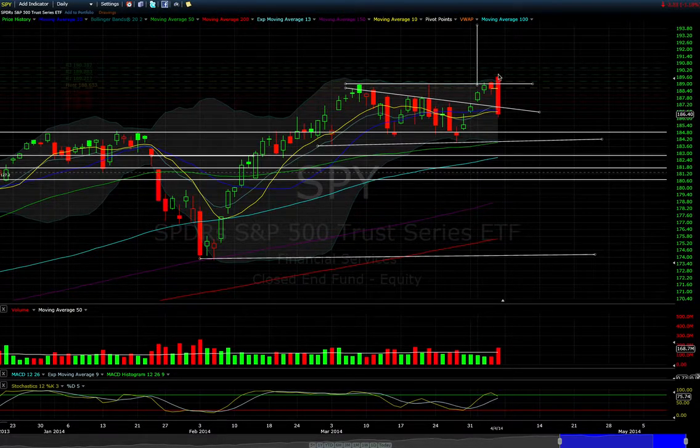Whenever you see this, it tries to break out. That's when the bears want to take control and see if they can get a nice reversal in trend. Right now, the bulls had a chance, and it reversed, a little gap up, and now reversed. This is what you call a bearish engulfing candle. Took out 4 days of gains, so that's what you want to see if you're a bear at the moment.